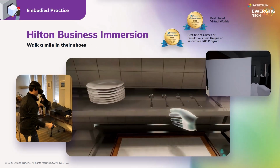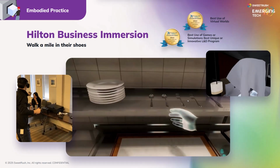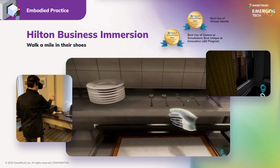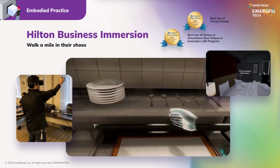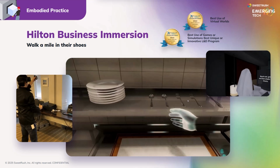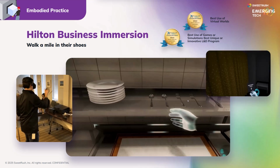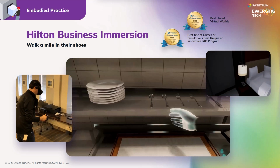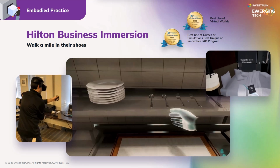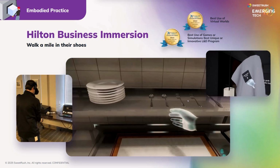So this project was for Hilton. It was really exciting and groundbreaking, and we've done many projects for them since they've become real huge fans of XR. It eliminated the expense and logistics of shadowing and training because it allowed learners to really learn by doing. And it also helped new hires build empathy for their colleagues using VR.